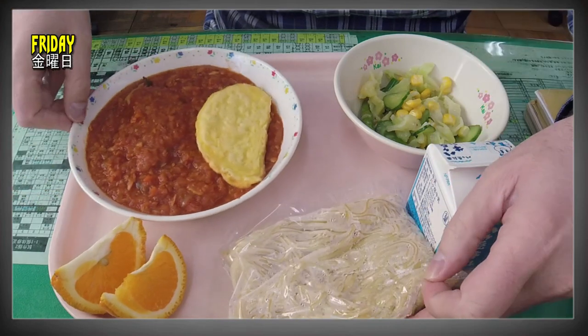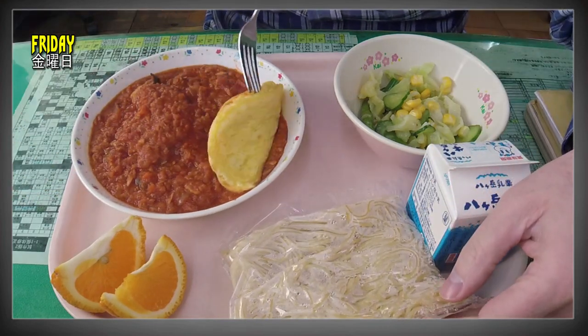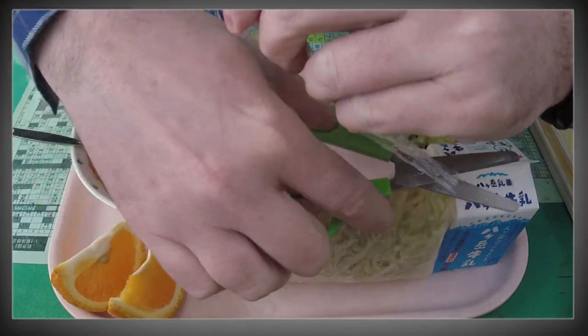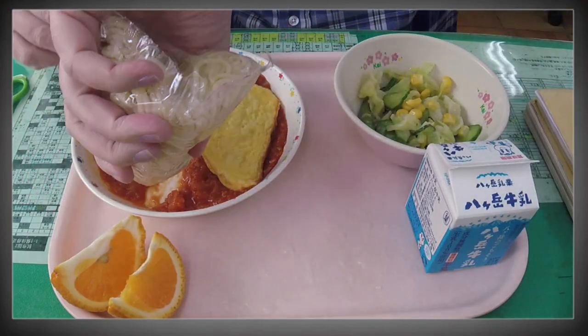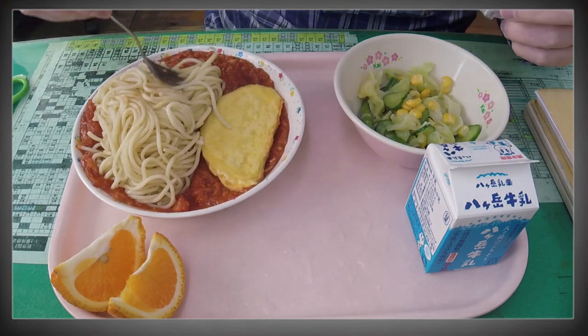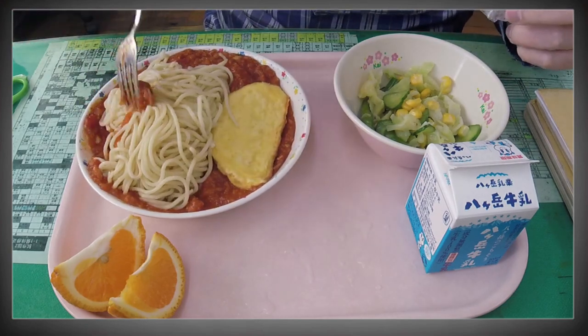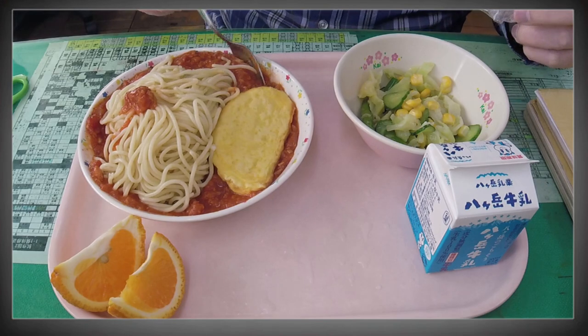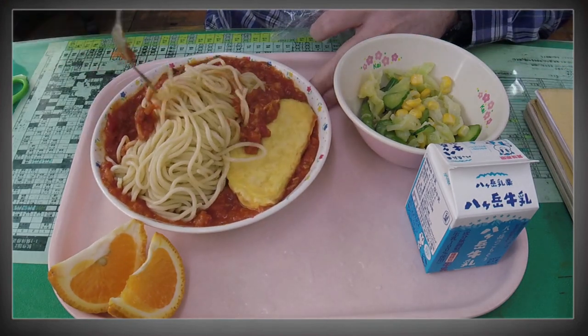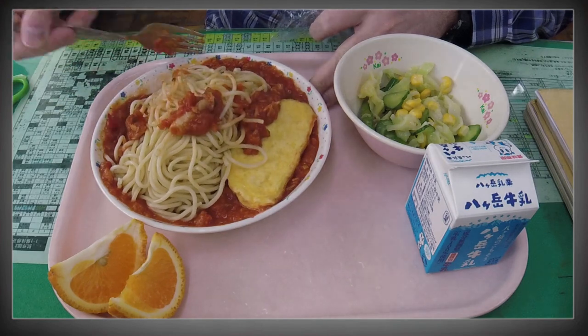Okay, finally on Friday, we had spaghetti, and this is a tuna spaghetti. So the sauce, it's like a tomato-based sauce. And yeah, you gotta add the noodles, kind of like the ramen. The noodles are kind of different, but it's a very similar procedure. It's a little trickier to mix the sauce in with the noodles, though. There's also an omelet there, and once again, there's a familiar-looking salad.